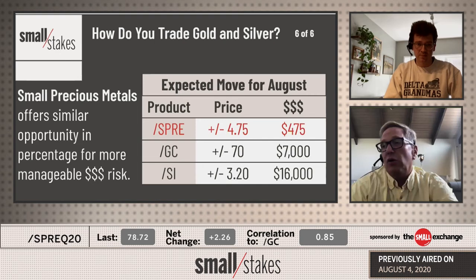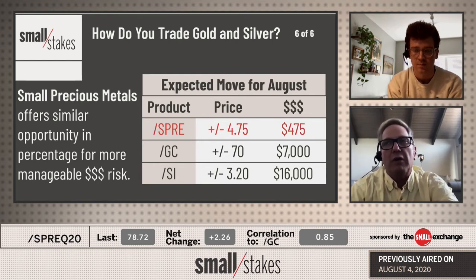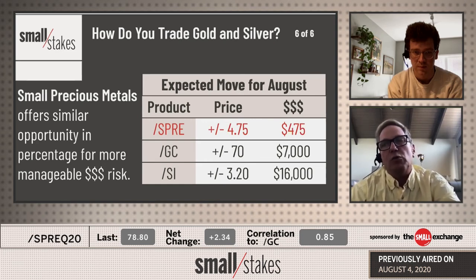Right. And you're absolutely right. The idea that we've had these outlier moves to start the month where we basically consumed half of the expected range is not something we see every day. It's not something we see often going back several years. So the ability to take advantage of this opportunity is really interesting.